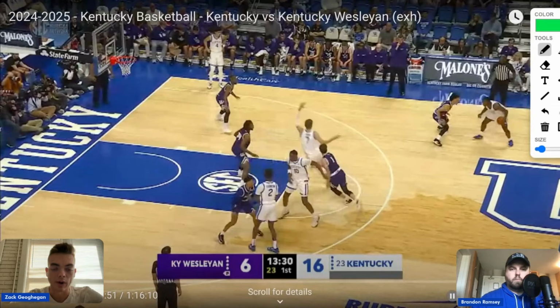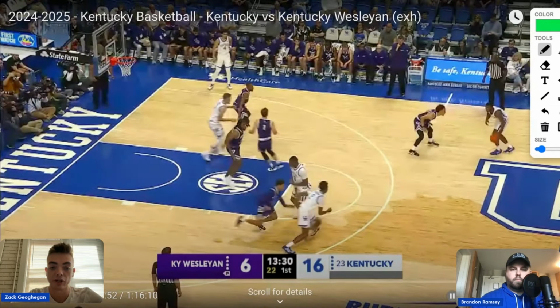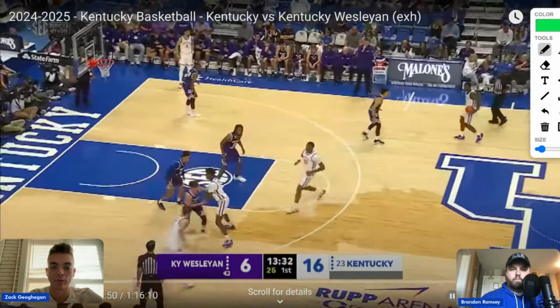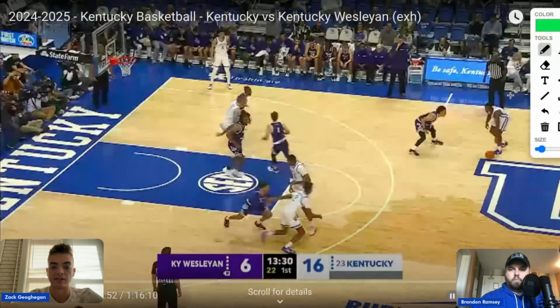As he curls around Brandon's screen here, you see his defender trails him over the top. If the defender goes under, Jackson will pop back out right behind Brandon there, probably have a wide open three. Lamont is going to find him there, but the defender goes over the screen. Jackson notices that. He receives the ball easily from Lamont there. And then it's just an easy turnaround shot that he probably takes hundreds of times a day, similar to that.